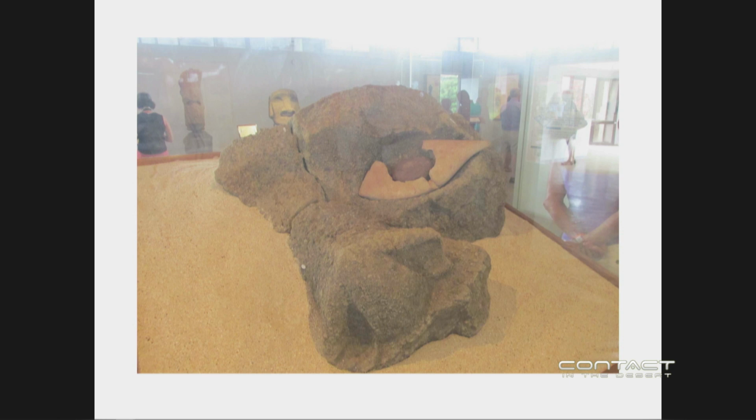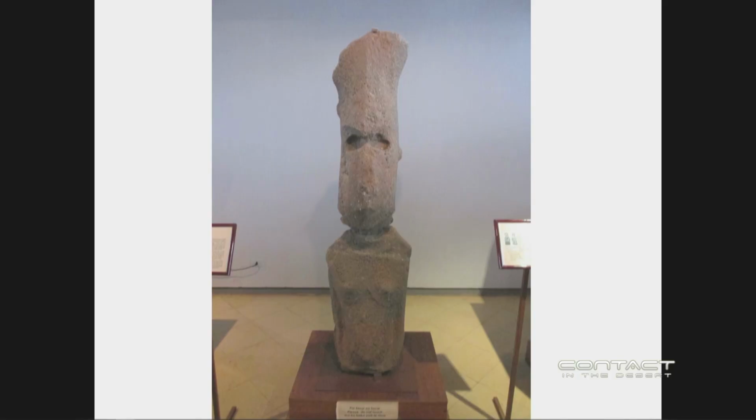The statues that came alive, they thought the statues were alive. They had this inlaid whale ivory and obsidian in their eyes, a power called mana, which is a Sanskrit word too, an energy, an occult energy that came out of the eyes and protected the island. This is also in the museum there at Easter Island.